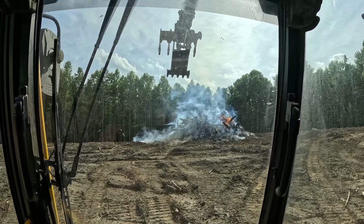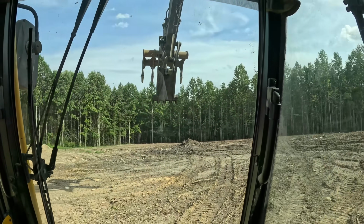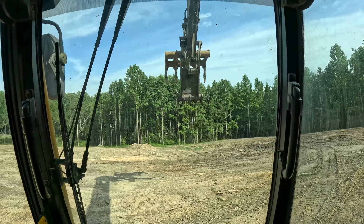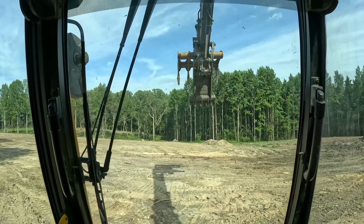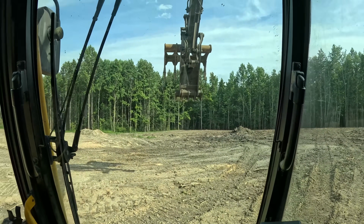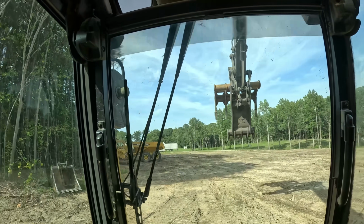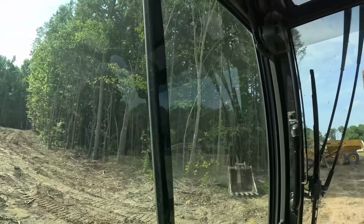Come back over here in the morning, restack that. Then we're just going to come back over here tomorrow, blade over all this with the D6, rake it up, finish cleaning everything up. We'll dig a little bit more of the hole over there, put some dirt in this low area and see if we can pretty much wrap this little project up tomorrow as far as all the clearing and dirt work.